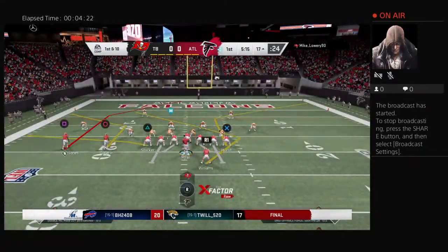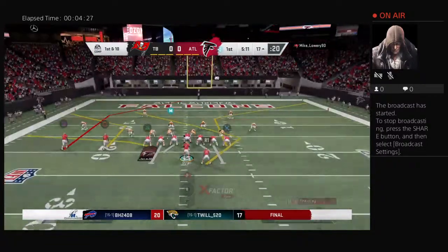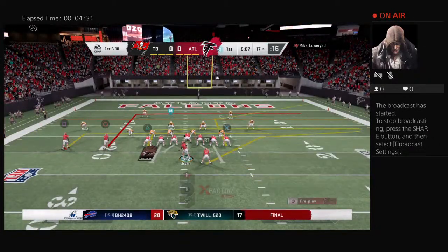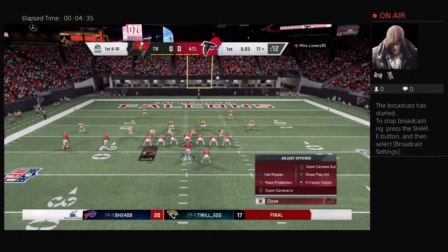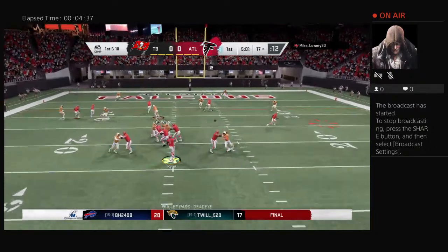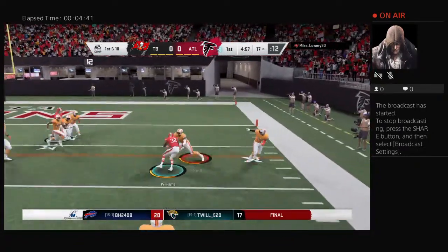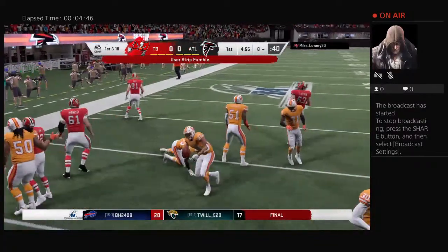Our game not even 2 minutes old, but a quick red zone opportunity. They've got a 1st and 10 at the 17. Now they'll throw it with Ryan. It's Williams on the catch. Williams loses the football, and the Buccaneers have it.